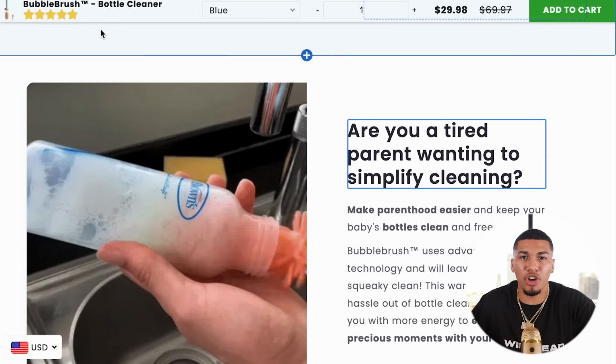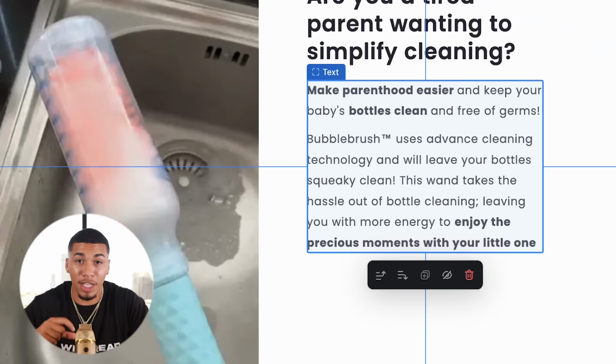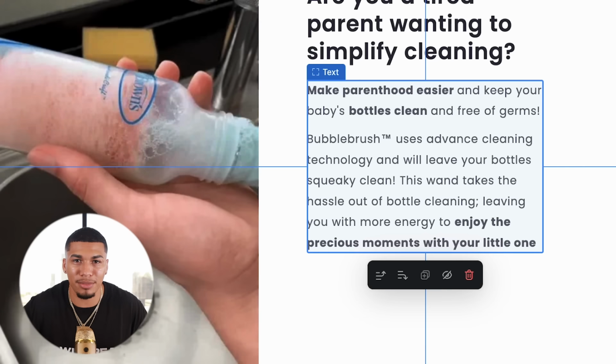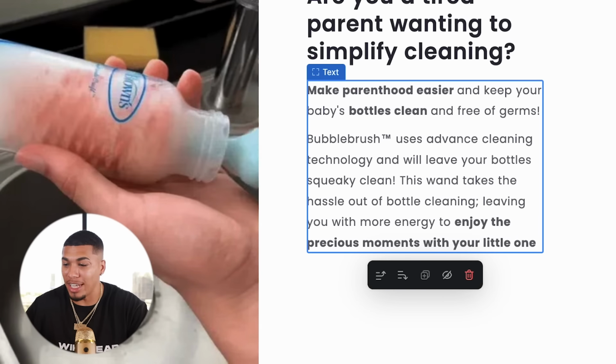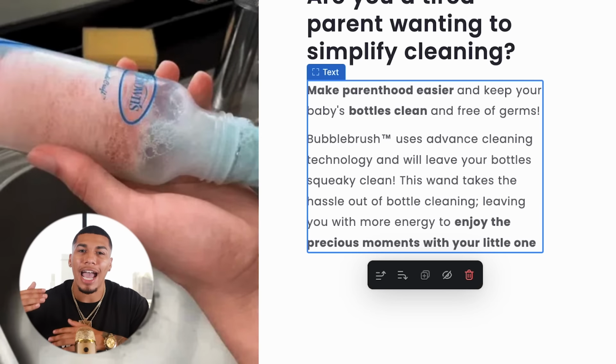So with that, I decided to go with this direction, saying, are you a tired parent wanting to simplify cleaning? Because I already know that's a problem that most parents have if they were to buy this product. Then right under that with the description, you're gonna announce how your product solves that problem, which is what I wrote right here, saying, make parenthood easier and keep your baby bottles clean and free of germs, and giving a small description on how it's able to do that.